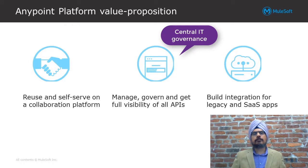Two, Anypoint platform API management capability provides visibility for IT and the right level of governance so that development organizations can focus on innovation. IT does not have to come in their way because the development centers are adhering to a contract through the API.